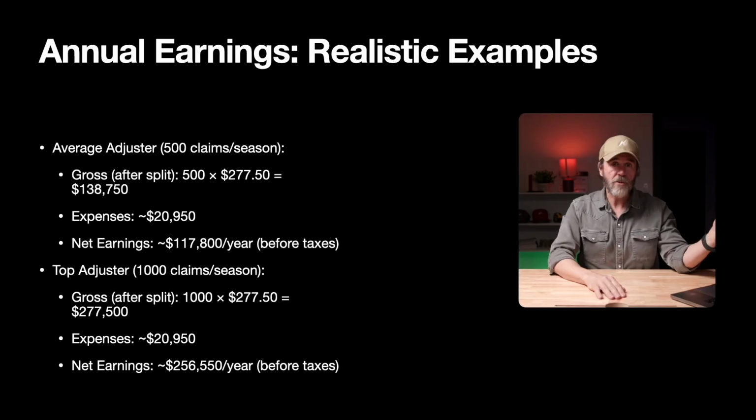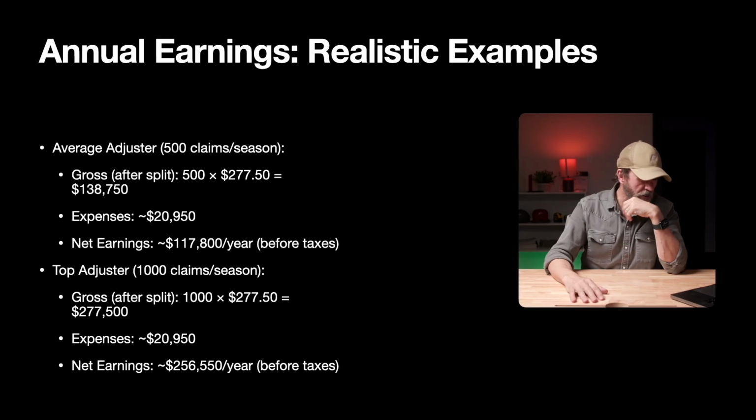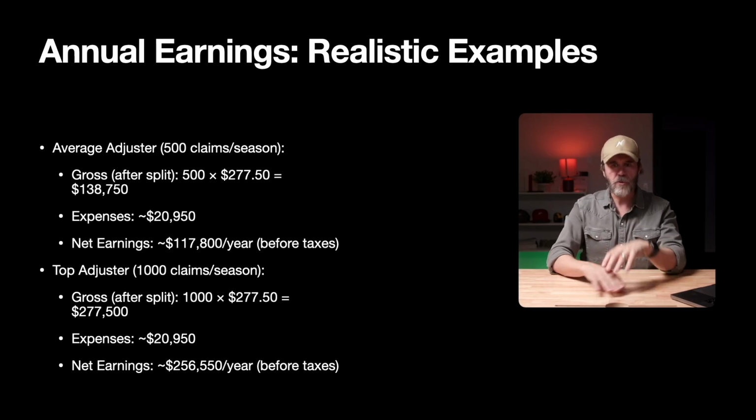Part of that money obviously is going to go to your regular home expenses. Everything else needs to go into savings if that's the way you want to go with it, which I recommend. A top adjuster, right? Let's say this person has a few years in a row where they consistently knock out 1,000 claims a year. Same average price per claim, so we're looking at $277,000 instead of $138,000. Same expenses, right? So you pull $21,000 off the top of that, and you've got $256,000 as your net before tax.